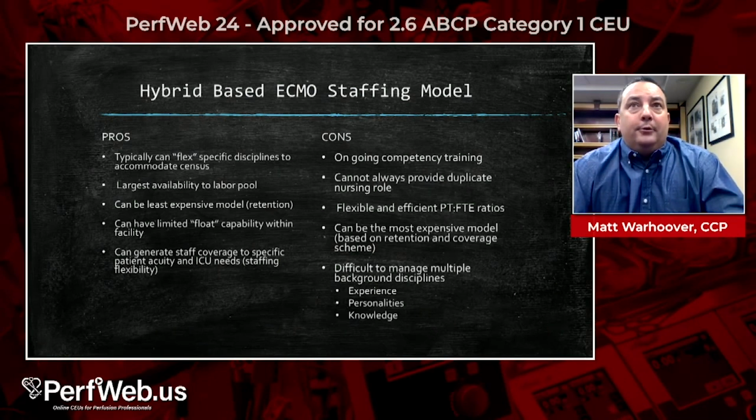It cannot always provide the duplicate nursing role, but once again, I'm going to put this on the con side: general staff coverage depends on your specific patient acuity and volumes. I think more so than not, you can't always do it, but at times, and if you have a little more forethought with it, you can do it depending on what kind of schedule you run and what kind of staffing model you run.